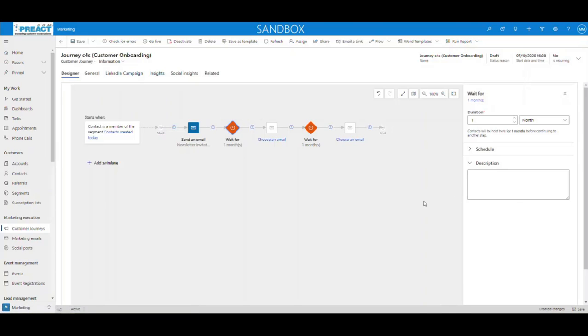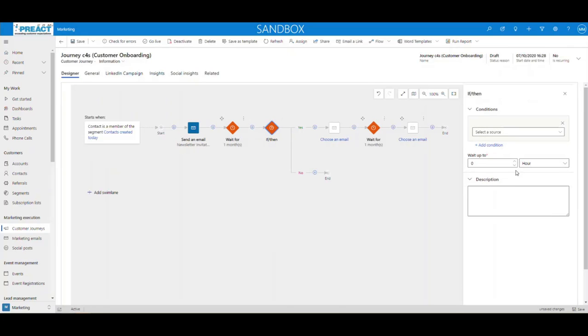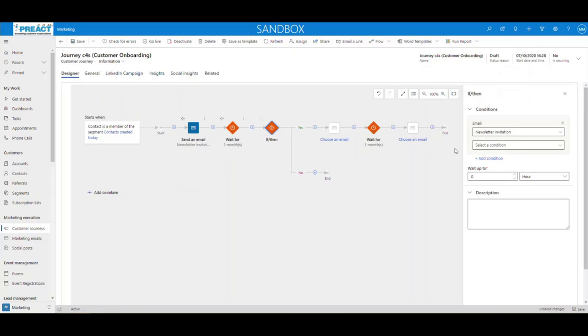What we can also then do on this wait condition, if I just say, okay, if-then condition, so we can click in here and we can say, okay, based on that, what is the source? So if I pick the template that we've previously picked on the email that we've sent them, and then a condition. So if it's been opened, fine, we can just do, okay, if it opens, then go and send this email, do this down here.